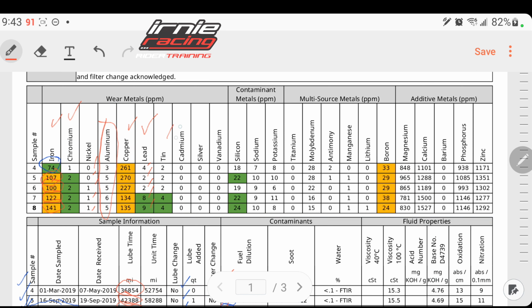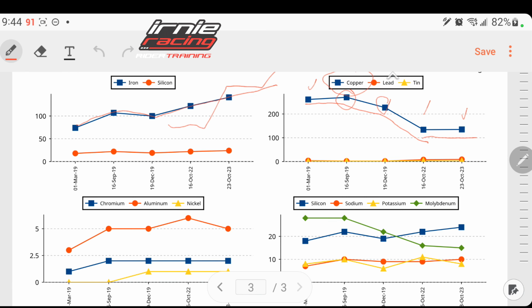And then we have 10, 2, 2, 2, 4, and 4. Again, totally super low parts per million, under 10. And here we have lead and tin on the top right, and you can see they're all just on the bottom here through the filters. Nothing to look at on the graph. Next, we're looking at cadmium, and it's all zero. Silver, all zero. Vanadium, how you pronounce it.